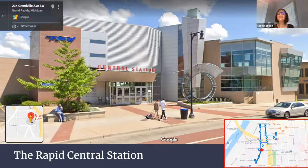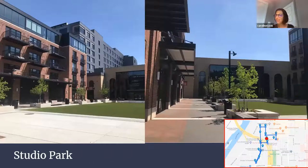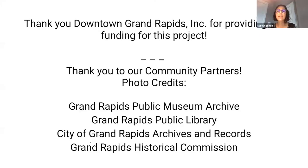So that concludes today's tour. If we were walking, we would return to Studio Park by turning east on Cherry and then turning left, north on Ottawa, behind the Studio Park parking lot. And here we are once again. Thank you for joining me today. And in 2 weeks, we move a little further east into the Heartside neighborhood. East, sorry.